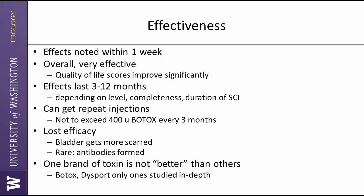Botulinum toxin can lose its efficacy. In spinal cord injury, bladders can get scarred. They can get thickened because of the changes that occur as a result of spinal cord injury. And scar tissue doesn't respond to botulinum toxin, only muscle tissue does. And then on rare occasions, people build an immunity, develop antibodies to this toxin. This toxin is a foreign material in your body, and your body generates a reaction to it.